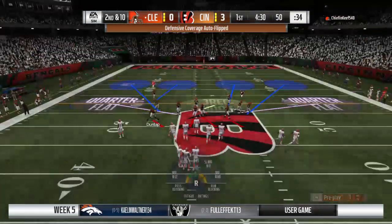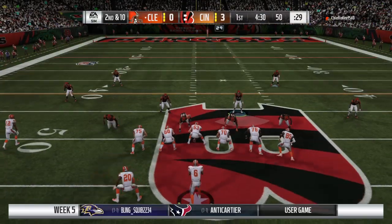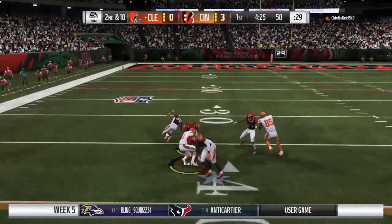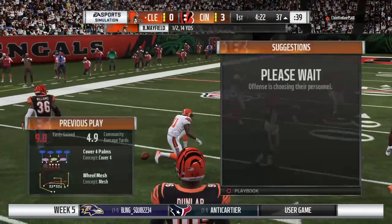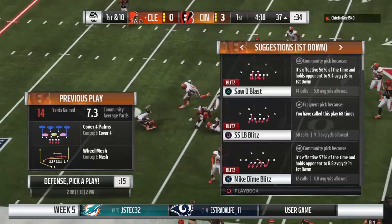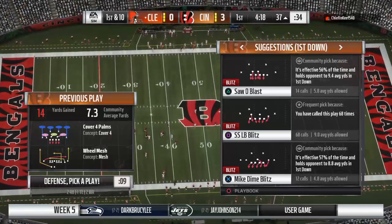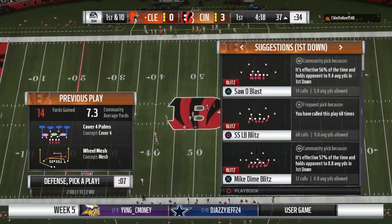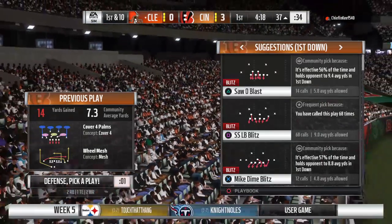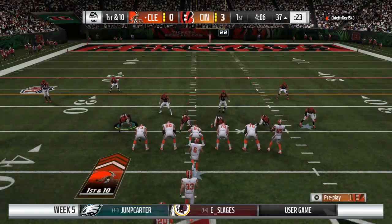So after the incompletion on first, now 2nd and 10. From the gun, Mayfield. That is caught by the former Gator, Antonio Callaway. And he is tackled inside the 40, not quite to the 35. 14 yards, and it's a Cleveland first down. Line of scrimmage, the 37 on 1st and 10.